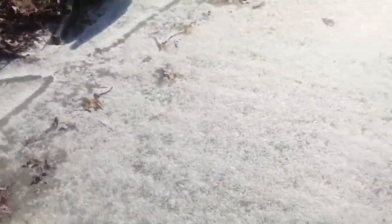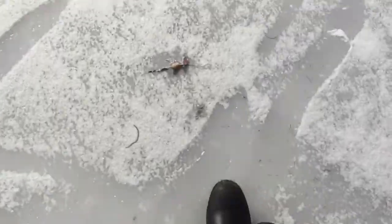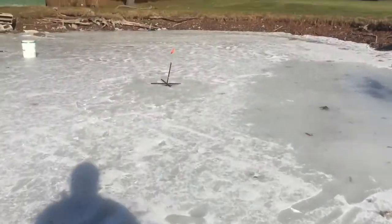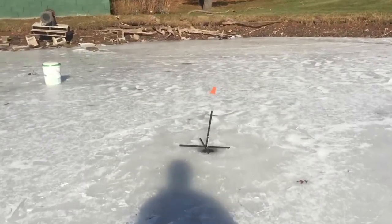What you gotta do when you're bored? Ice fishing. No, you just gotta slide on the ice, like. It's so fun. I love it. Oh, yo, we got a flag up. Oh, it's a fish. It's a fish.